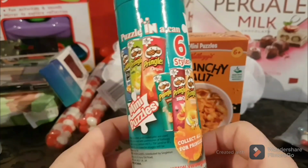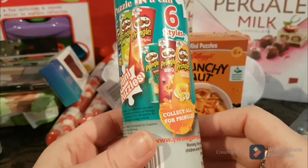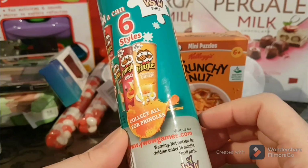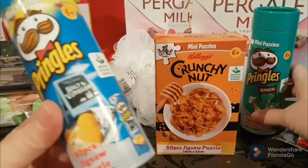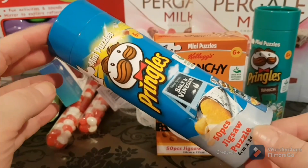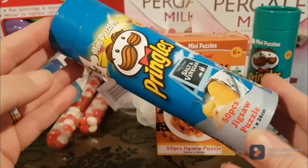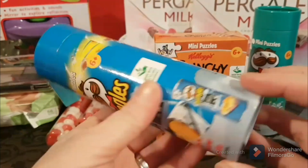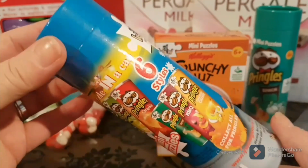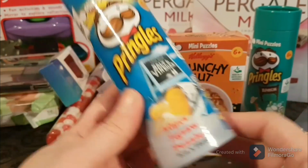These are all the ones you can get in the collection. You can get salt and vinegar, sour cream, original, ranch, barbecue, and cheesy cheddar. As I said, you can get salt and vinegar. Salt and vinegar is my ultimate flavor of any kind of crisps. It is definitely on my very top list. So I had to pick up this little miniature. I just think these are super cute. I think they're super adorable.